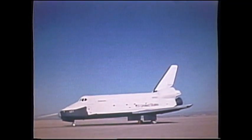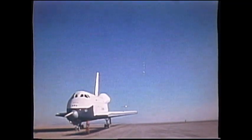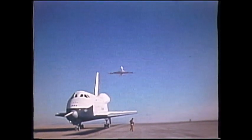Free flight time, 2 minutes and 35 seconds. Roll out with hard braking, 5,275 feet. The orbiter flies well with the tail cone off.